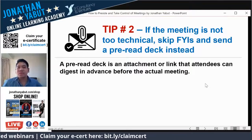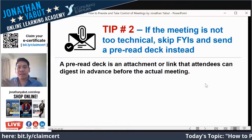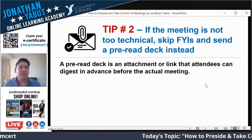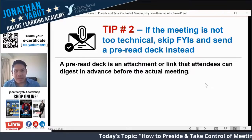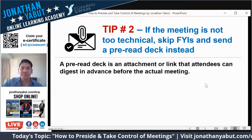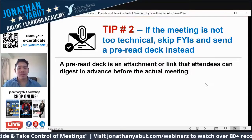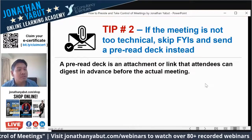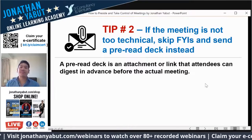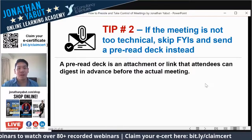For example, if I'm a consultancy company and I'm meeting a client, instead of spending too much time introducing myself to the client, I'll be sending them a pre-read deck about what my company does. This way, I'm asking them to read it in advance so that during the meeting, we can skip that part and go straight into discussing what we need to do. How much is the price? What are the logistics and the admins that are concerned for this project?